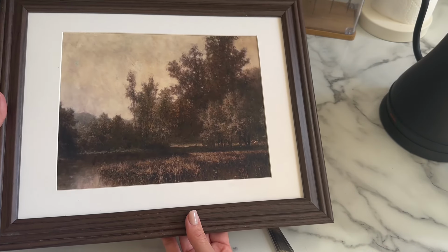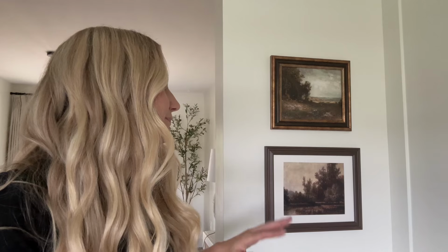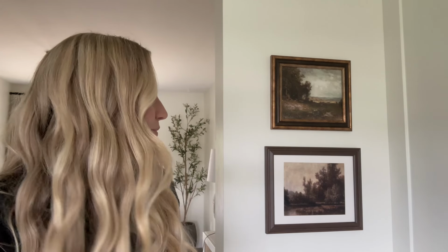I feel like not only are they moody and go with the fall aesthetic that I'm trying to capture in here this season, but they will carry throughout the year. And I really love how these turned out. So those are some new decor pieces that I've added in this space as well.